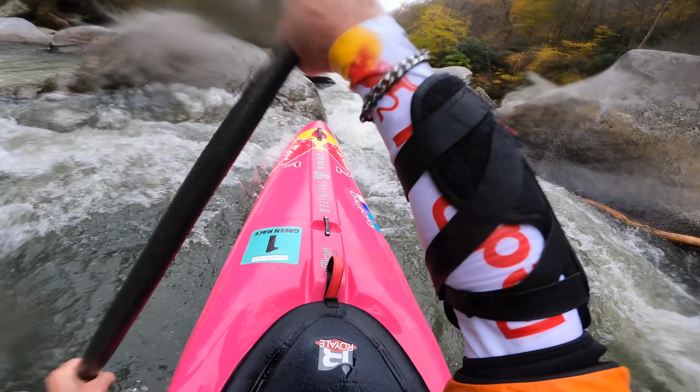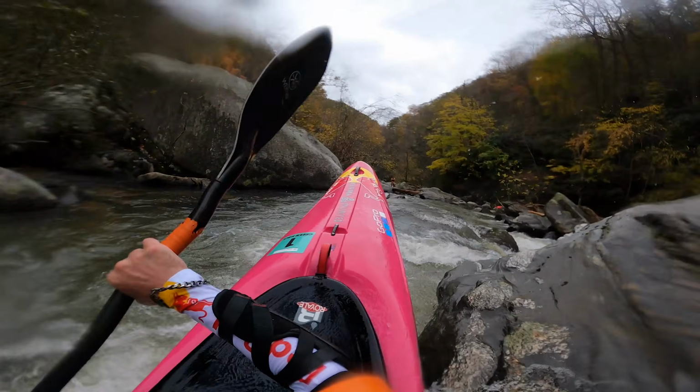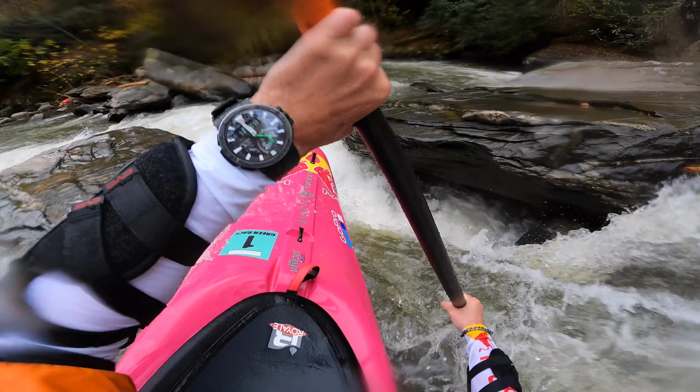But the key is just commit as long as possible for that huge left boof. And then as you land, get that right knee down, get a bow draw and do anything you need to do to get your bow back to the right and get a nice, strong, powerful stroke in to get you off of Boofers Consequence. If you do try this line, remember the key is full commitment. You cannot hesitate on that left boof or you'll probably get rejected and end up in the left eddy, which isn't fast.